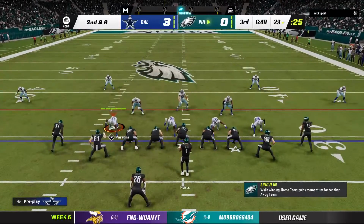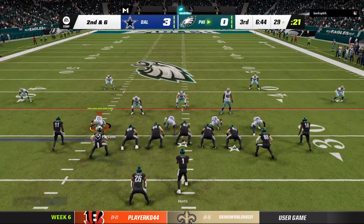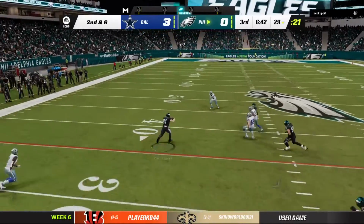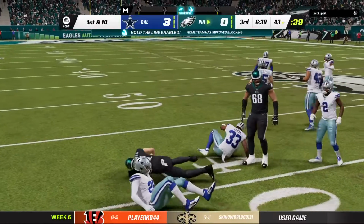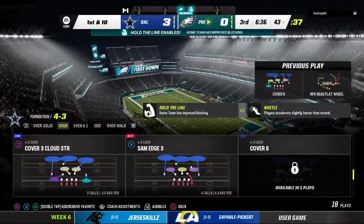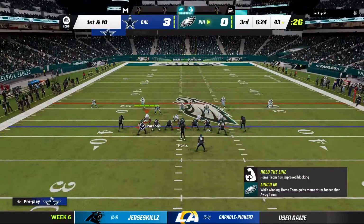If they take care of the ball, they've still got a shot. Second and 6, just inside the 30. Hurts completing this one quickly, and they get him down, but not before he takes it across the 40-yard line. First target, first catch, and a first down.